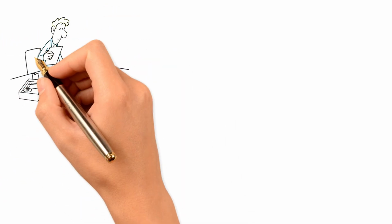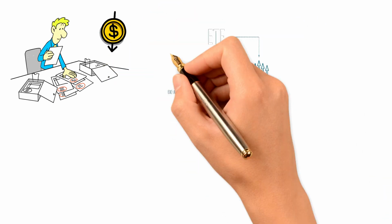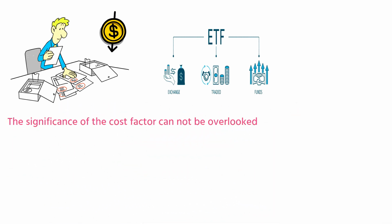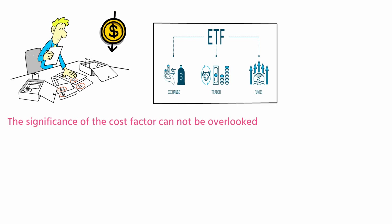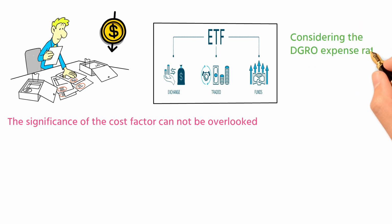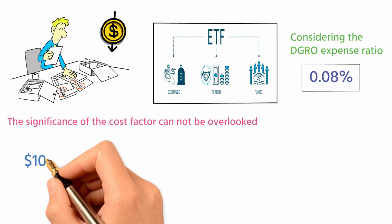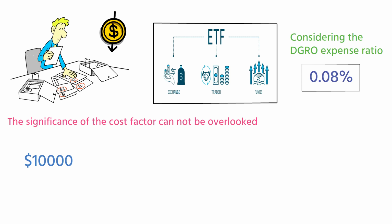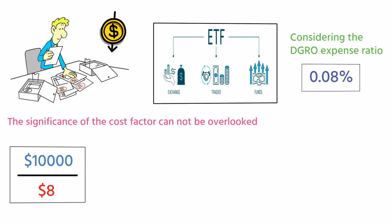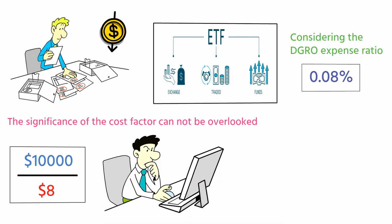Another factor that makes DGRO a fantastic fund option is its low expense ratio. When choosing a suitable ETF, the significance of the cost factor cannot be overlooked. A cheaper ETF with a lower expense ratio would perform better than more expensive ETFs. So, considering the DGRO expense ratio, it is about 0.08%. It implies that if you invest $10,000, the fund management at DGRO would cost you only $8, making DGRO relatively low cost. But despite all the advantages this fund offers, it has a downside.